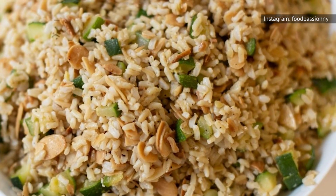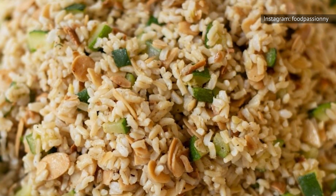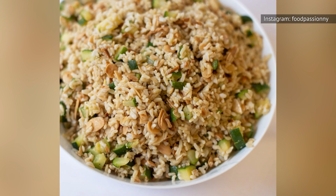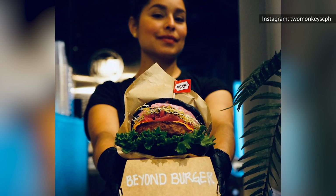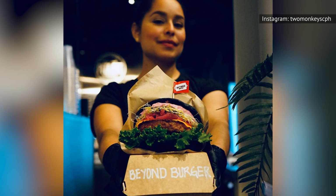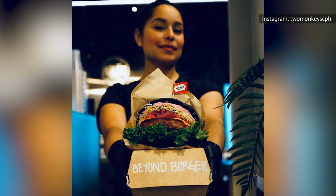Brown rice protein provides a way to increase protein consumption while avoiding the red and processed meats that researchers at the Harvard School of Public Health have linked to chronic illness and cancer. It's also easy to digest and suitable for lactose-intolerant people. The brown rice protein also serves to make the Beyond Burger coarser and more meat-like.